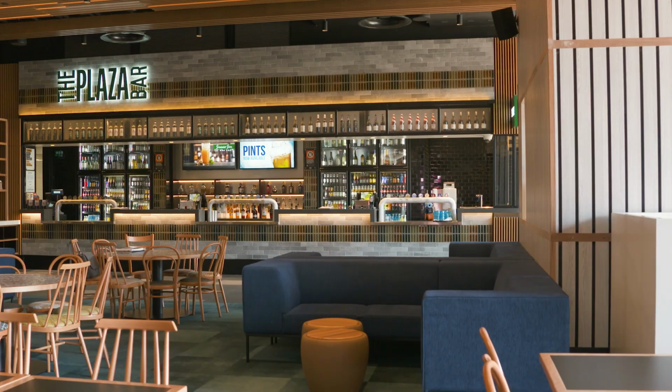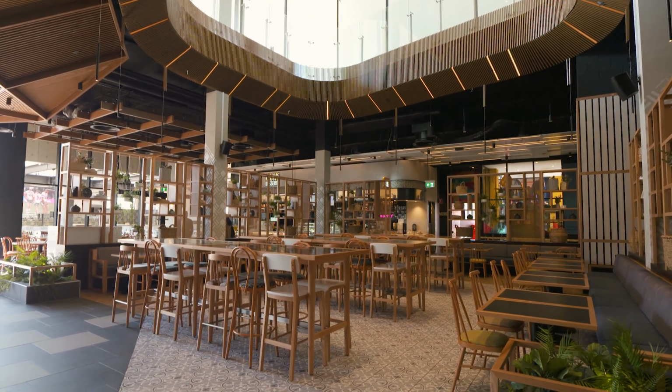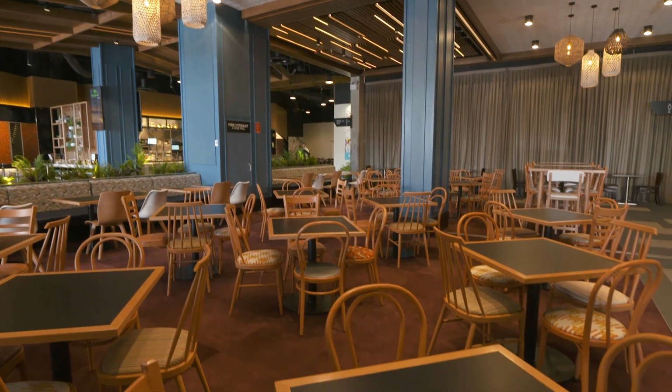Essentially, it's a shed. It's a very big space. How do you make it intimate? Basically, the way we did that was create rooms within the space. So it's like an extension of people's houses. We wanted to create rooms within the rooms.